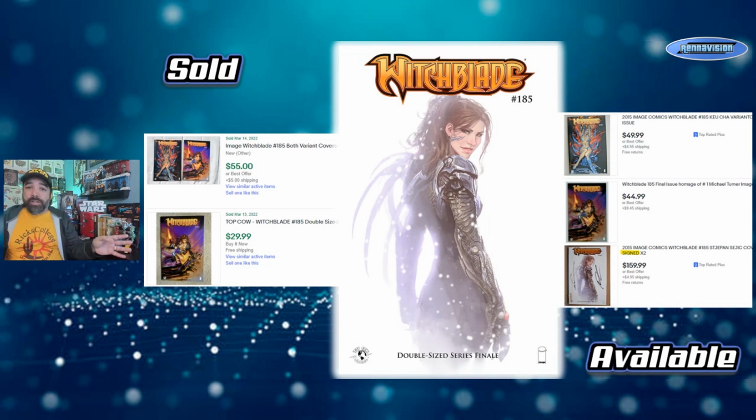So that's why I put that up as an example. But just be aware of it. These are the 3 covers for this book, and they all could command a decent price. So if you could find it for cheap, it's just something to be aware of.